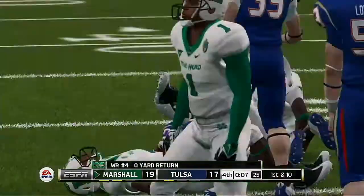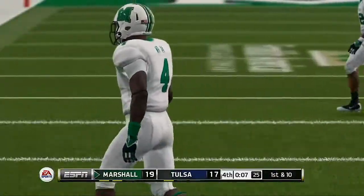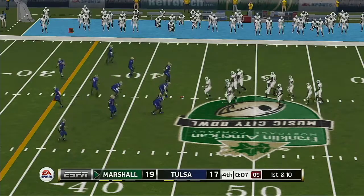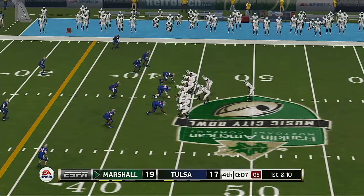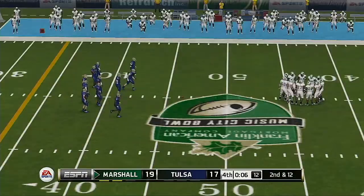And down he goes at the 44-yard line. The onside doesn't bounce their way, but, you know, give these kids some credit. They fought hard all the way down to the wire. Wow, what a great football game. We've been very lucky to see such a hard-fought battle. And this should be a kneel down as they just try to kill the clock. Tulsa's out of timeouts.